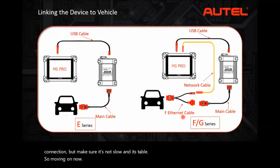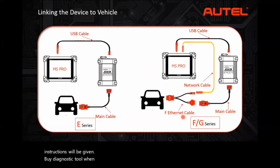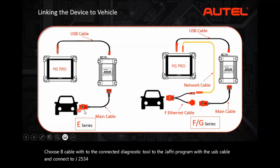So for BMW, we have two types of connections that are required for online programming. And these instructions will be given by the diagnostic tool when you perform for any particular car. So when you connect for E series vehicles, which is the older models, use a USB cable to connect the diagnostic tool to the J2534 reprogrammer, and connect the J2534 directly to the car through the OBD port using the OBD2 cable. So that is simple.